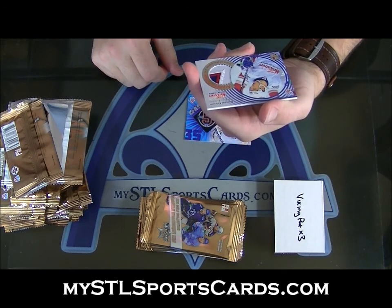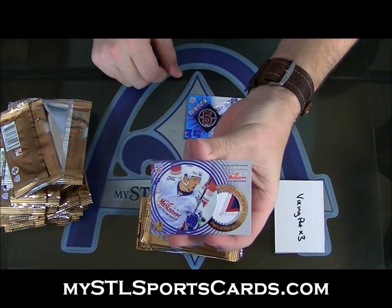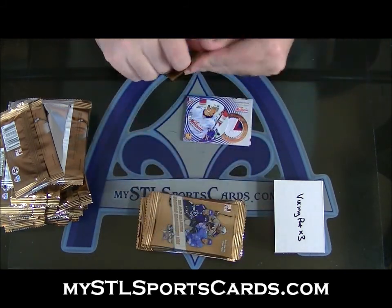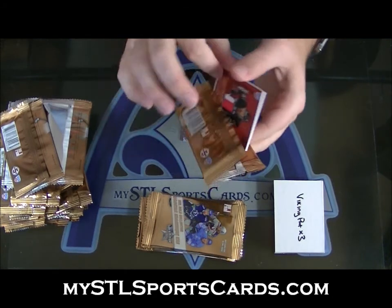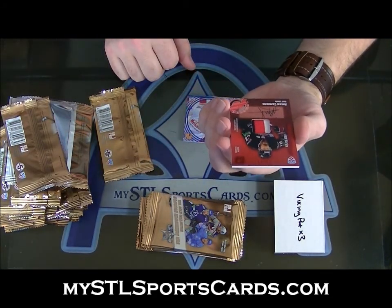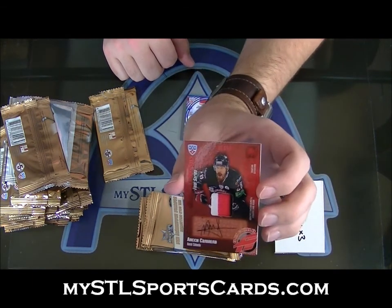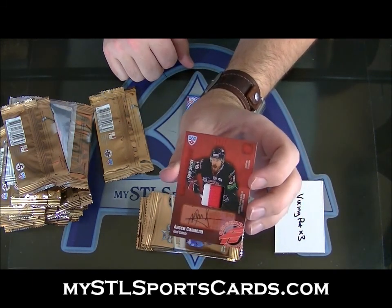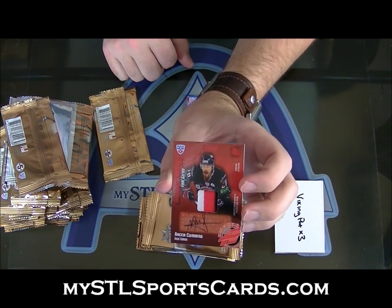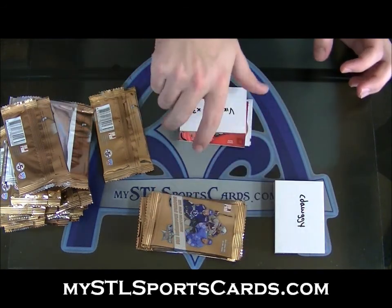Nice, 3-color patch, Nikolai Kulamin. 3-color patch, part of the game patch of Nikolai Kulamin. Number 3. Oh, nice. Number to 50, Ansi Salmela. Final series, 3-color jersey and autograph. Ansi Salmela. Black, red, and white. Pat, those are yours.